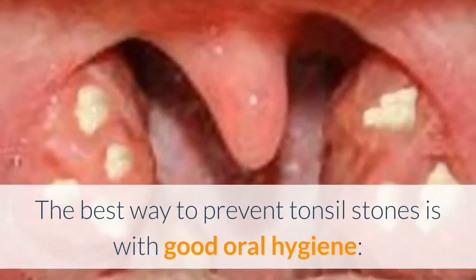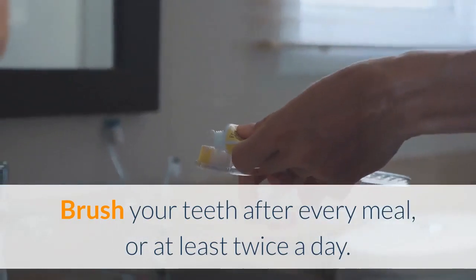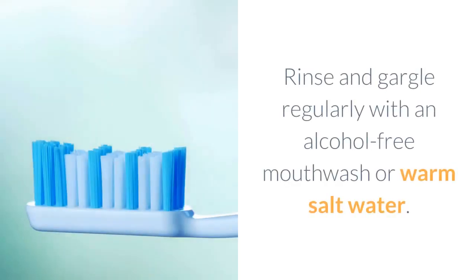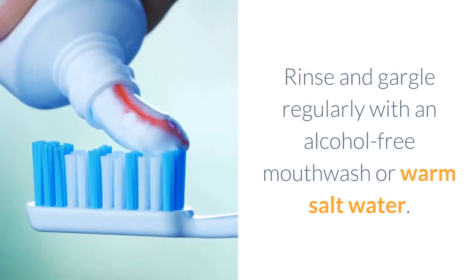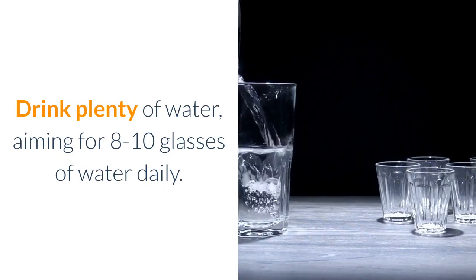The best way to prevent tonsil stones is with good oral hygiene. Brush your teeth after every meal, or at least twice a day. Floss your teeth at least once a day. Brush or scrape your tongue regularly. Rinse and gargle regularly with an alcohol-free mouthwash or warm salt water. Avoid tobacco products. Drink plenty of water, aiming for 8 to 10 glasses of water daily.